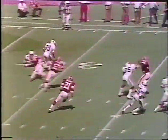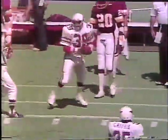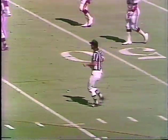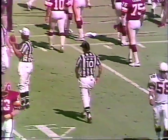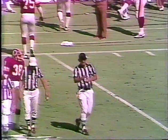Harrell fading back to his 20. Straight up the middle, veers to the sideline, flag down. Harrell knocked out of bounds near the 40-yard line, but there's a penalty marker thrown back at the 28. Well, number 40, Randy Love, standing there with his hands on his hips, as if to say, not me. Certainly you couldn't mean me. Well, it's between Love and Collier. Both were in the area of a push or a clip.